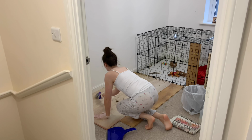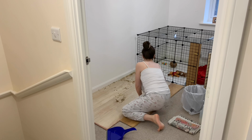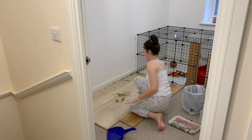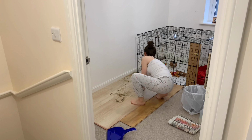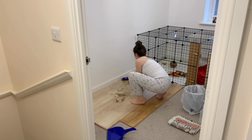But yeah, so it's a little bit of a pain because we do want to have her downstairs with us and obviously socializing with Cinnabon as well, but we can't have her free roam yet because she's not completely litter trained, so we have to keep carrying that cage up and down the stairs because we have her in here now overnight. But I'm just really grateful that we don't have to have her in the garage anymore.